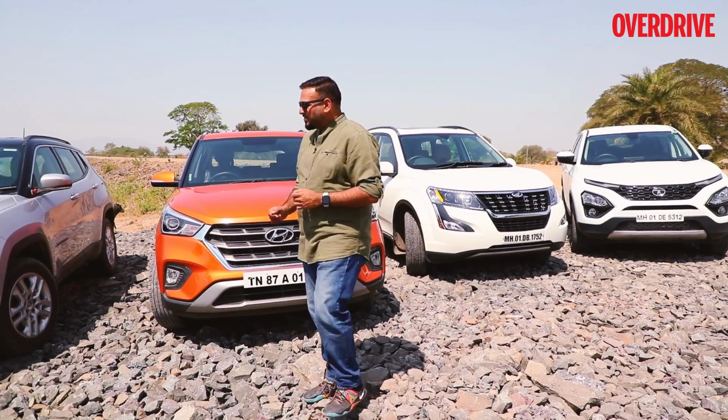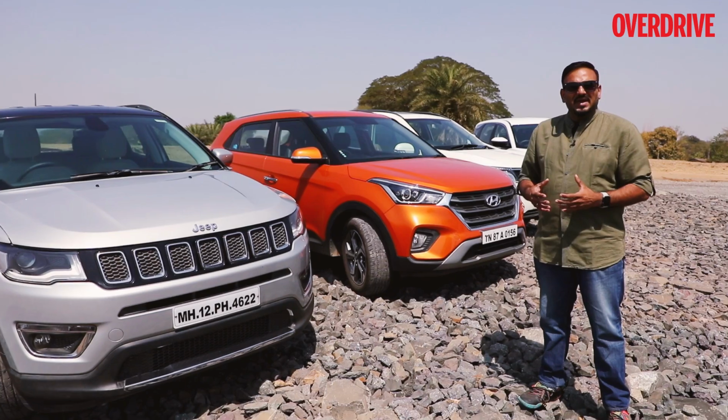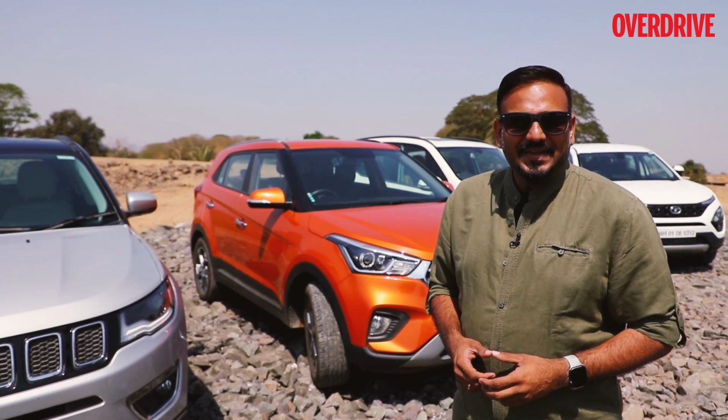But the most fierce competition is this, the Jeep Compass, a car which, on the merit of its capabilities, design and brand value, is absolutely impossible to fight with. So the Harrier, does it even have a chance of survival? Let's find out.